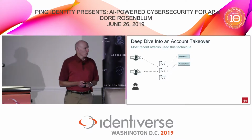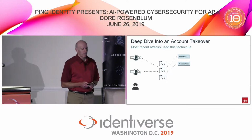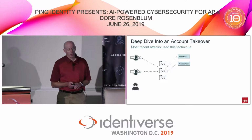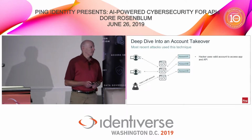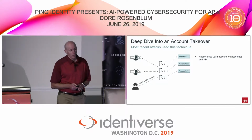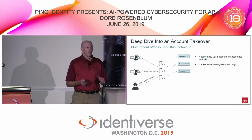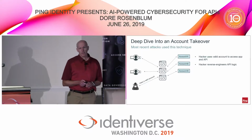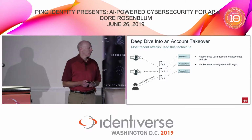So let's go through one of the more common attack vectors which is used, and that's the API takeover attack, as we call it. So in this case, a hacker comes in and uses a valid account to access information on the API. The US Postal Service would be a good example of this. Once they gain access, then they look to manipulate and reverse engineer. In some cases, maybe it's a single page app and they find a way directly to the back-end API.